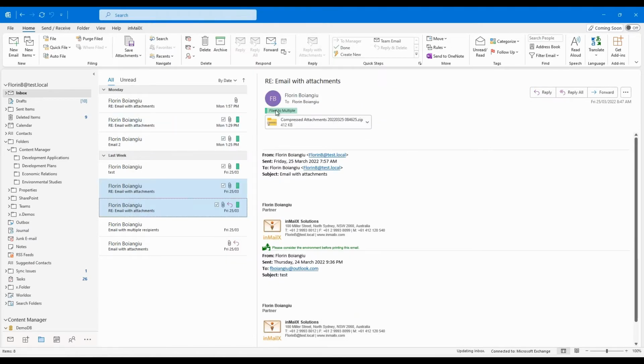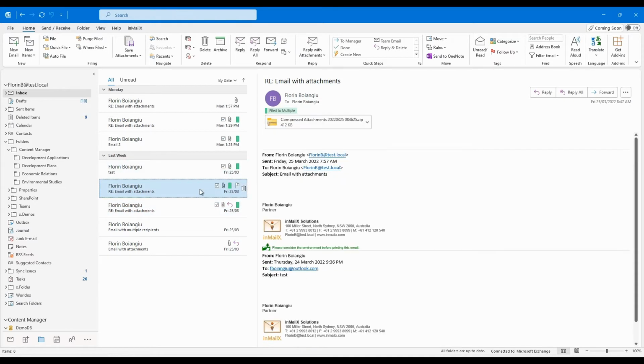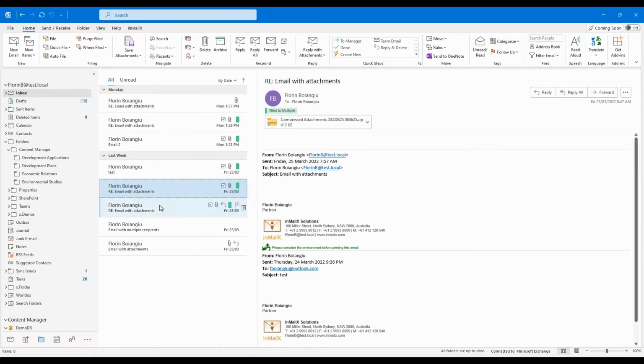So now you notice in here, basically this email now is marked as file to multiple, and the second email is also marked as file to multiple. In this instance, if I want to check where I filed that email, again, I can right-click where filed, and you notice it shows me that the email was filed into those three containers. And again, if I need to update metadata, I can just simply open the properties for this email straight from this window.